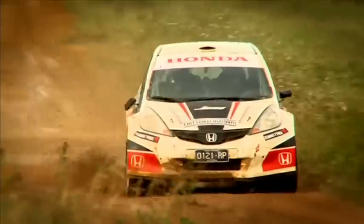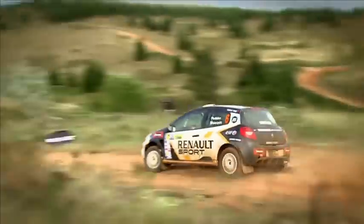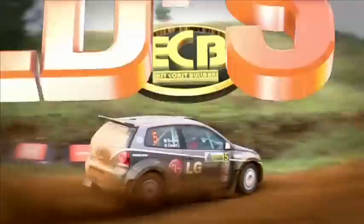Coming up next, all the action from the inaugural Pedders Power Stage, showcasing the new two-wheel drive East Coast Bullbars Australian Rally Championship.